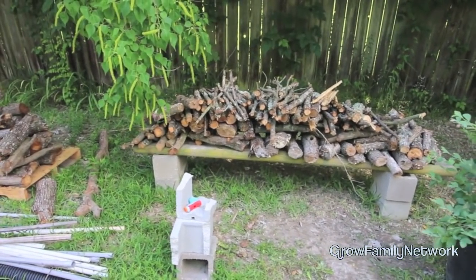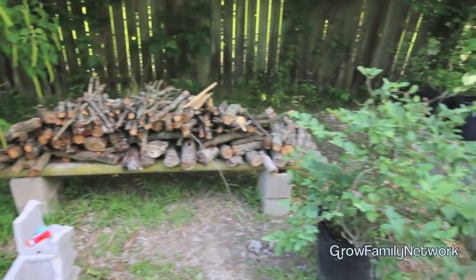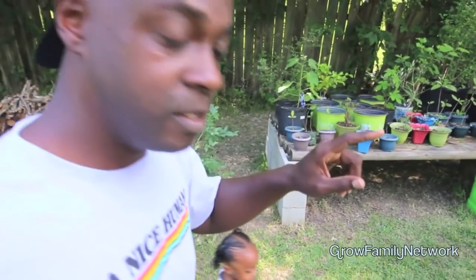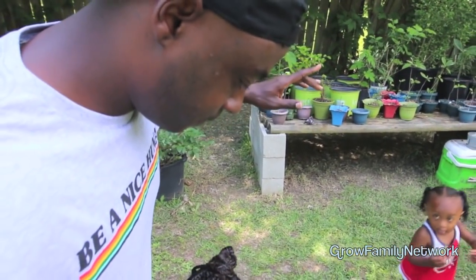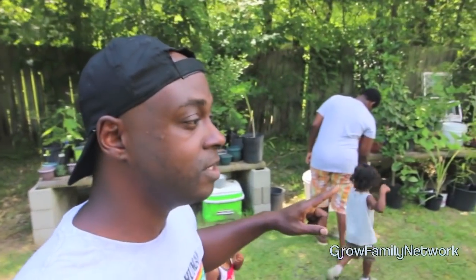So what we're gonna do is we're gonna turn around and go up to our first pickles or cucumbers that's probably soon to be pickles, and then we're gonna make our way to all our raised beds. So stick with us, we're moving.